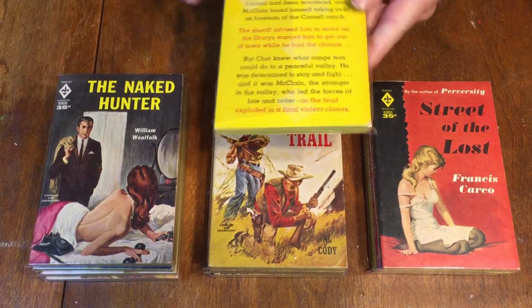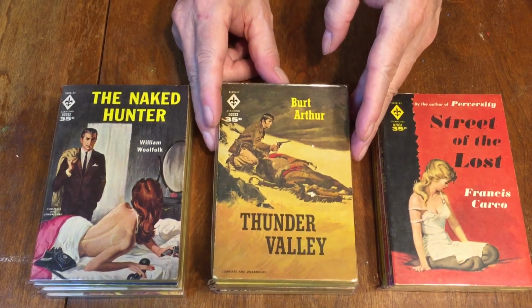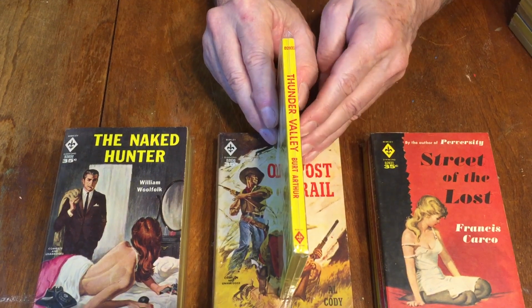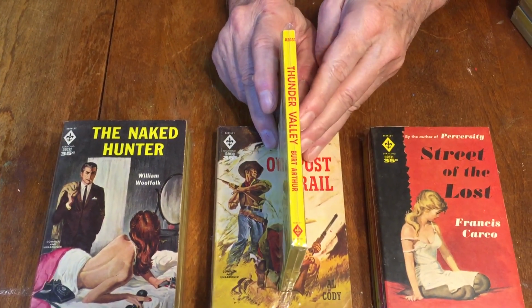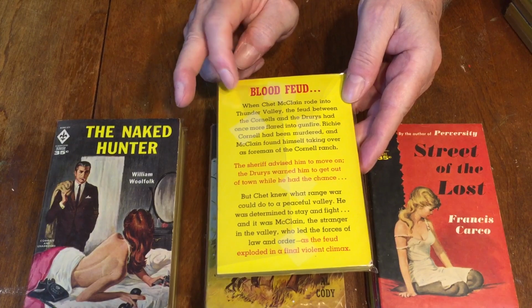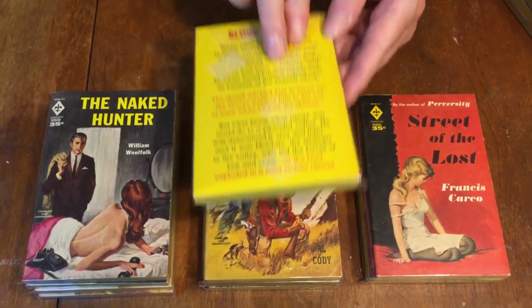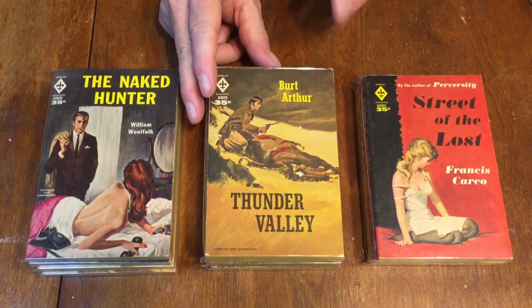And again, the back cover. Oh, I'll show you the front cover first. There's Thunder Valley, front cover. And then they all have very nice spines, red, black, yellow, very colorful spines. And the back covers are all pretty much the same. They have usually a title or a blurb or something, and then tells you what the book is about. They're all pretty uniform on the back cover and in design.